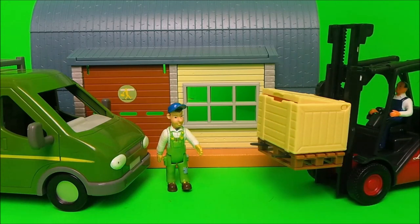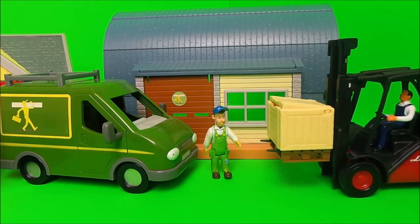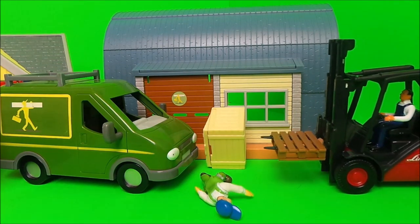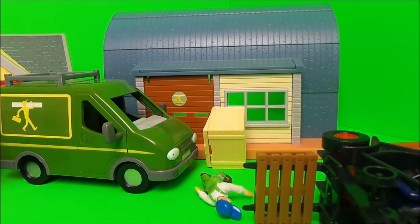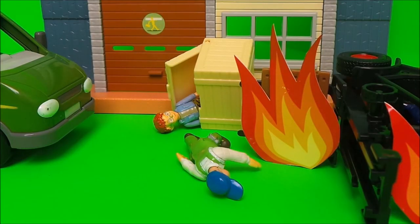He is so excited, and he can see the forklift coming now. But the forklift truck seems to be unbalanced, and oh my goodness, it's knocking over Mike, and the cargo is gone, and now so is the forklift, and the forklift truck burst into flames. It was Naughty Norman in the cargo box that made the forklift so unbalanced it toppled over.